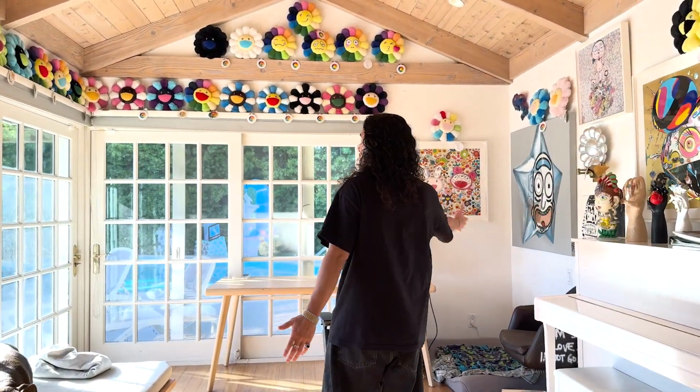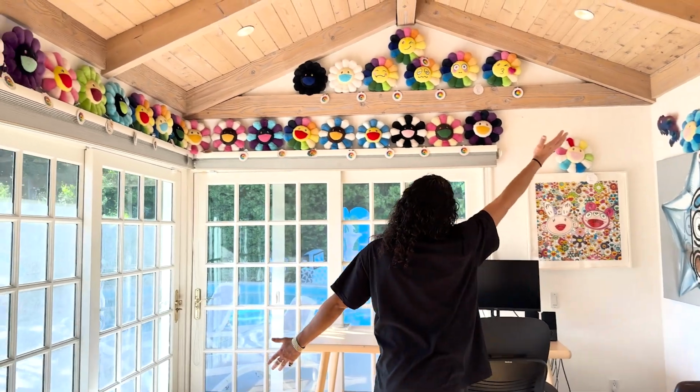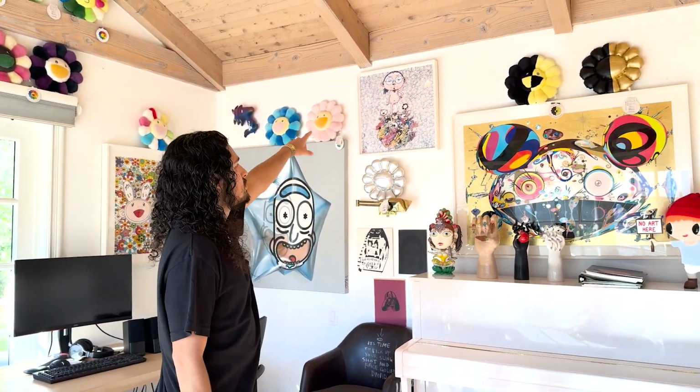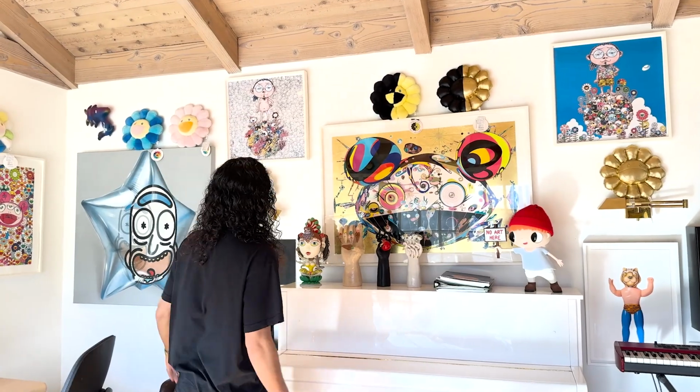The flower room has a bunch of Murakami flowers. That's obviously why it's called that. These are probably going into storage though and won't be in the new house. So I definitely wanted to show off this room. I have a bunch of Murakami prints and a few silk screens.